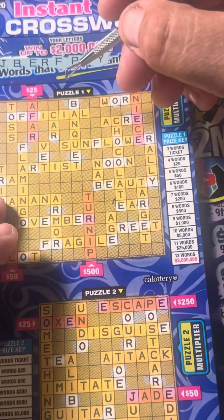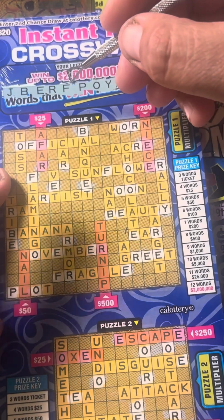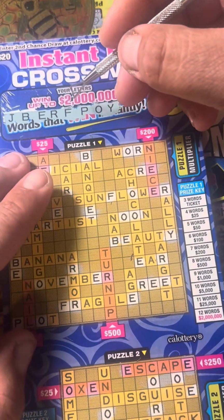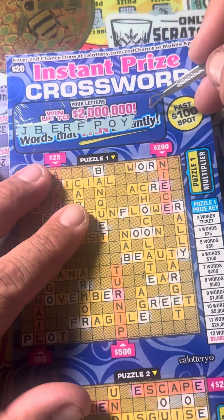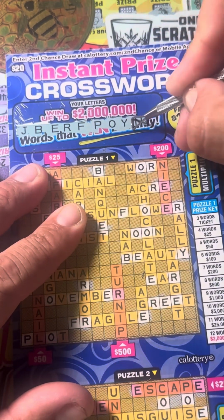That's it, only got that one Y that I could see. Again, that I can see right now. I'll probably find it later on. Let's keep scratching. I still have about two more letters up on top.